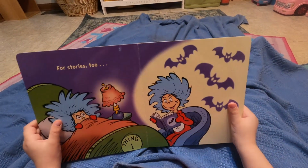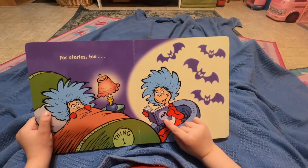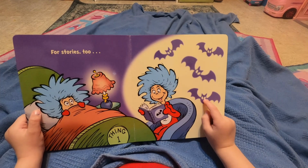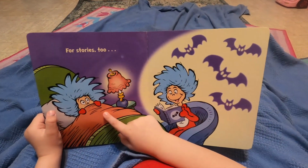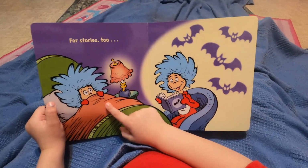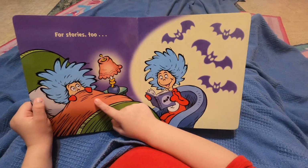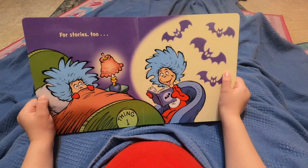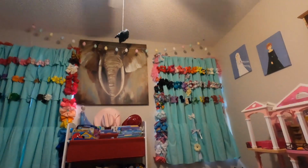For stories to read. What story are they reading? Mommy, a bat. A bat book. Look, a bat. I know you like bats. Bat, and he's scary. Do you want to show your friends the bat that you made for Halloween that we still have hanging up in your room? Mommy, look, he's scared. Where is it? Can you point? Is it on your light? Yeah. Why don't you go touch it?